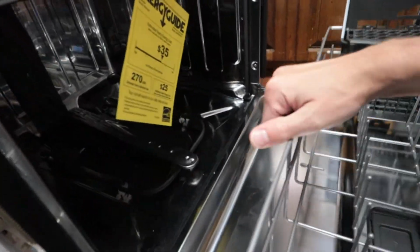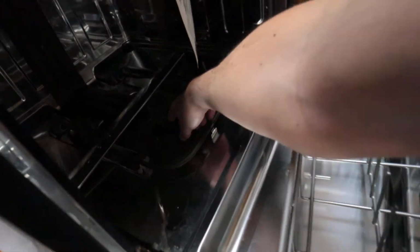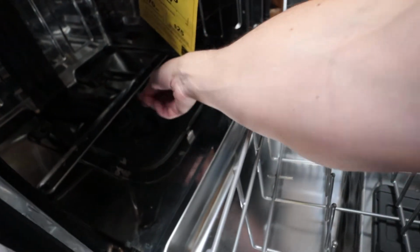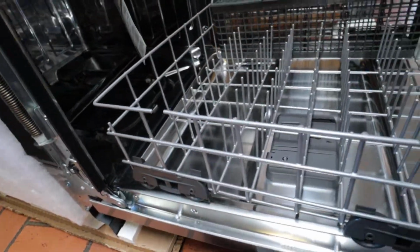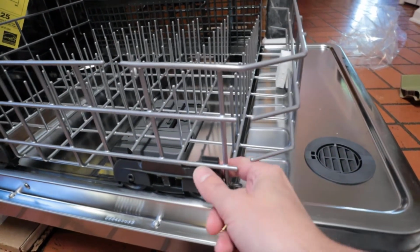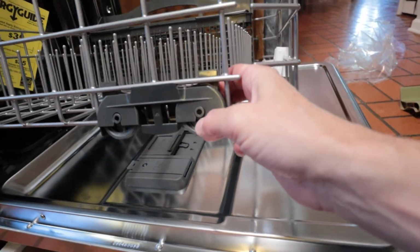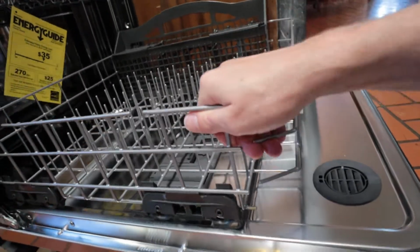Now, coming into here, notice that there's no filter that you have to change out or anything. All the food waste goes down into this area, and that's that grinder that I was telling you guys about that's gonna grind up everything. Another thing that I was looking at whenever I was looking at dishwashers are the basket wheels right here. I'm gonna show you guys why, but these are the type of wheels that are gonna be great. If something goes wrong with them, it looks like they just pop off real easily and you can replace them. But let me show you guys the old dishwasher because we had a huge issue.